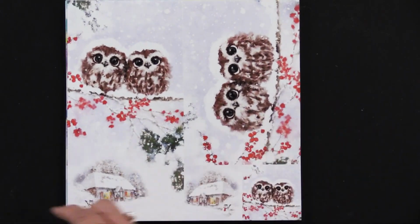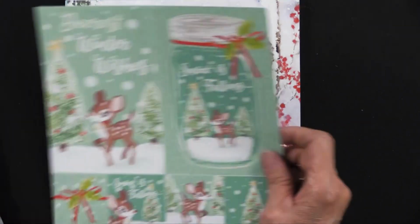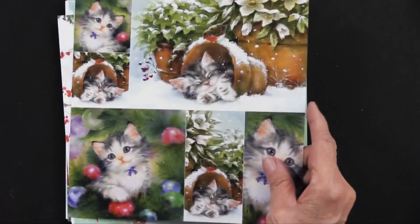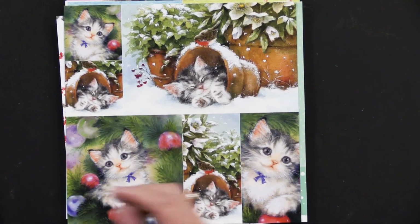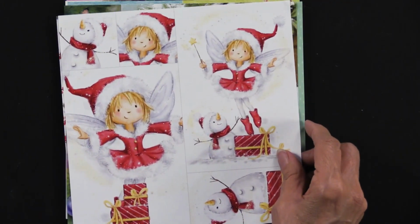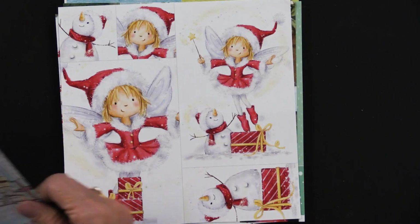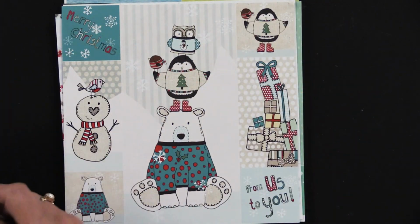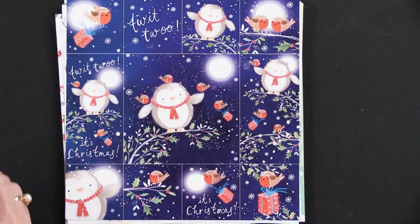There we've got some sweet little snowy owls, dearest winter wishes. If we're going to have puppies, we have to have kittens, don't you think? Very, very sweet. And we've got a little Christmas fairy there. And we've got very, very cute imagery. And that's what's true about all of this.